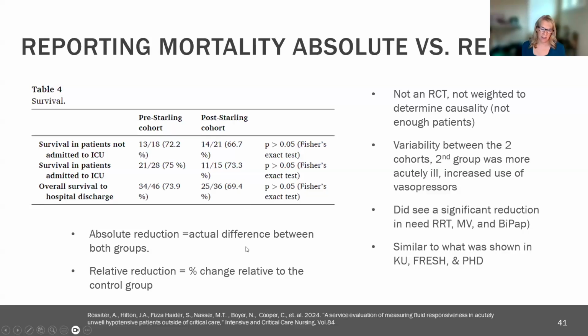But part of it is because of the way it was reported. So they actually reported an absolute reduction, which is just an actual plus and minus. What was the actual difference between the two groups that were analyzed? Most studies will do a relative reduction. So it's basically the percentage of change compared to one group to the other. And so in this particular group, they just did an absolute reduction and they didn't really look at it as a relative reduction.